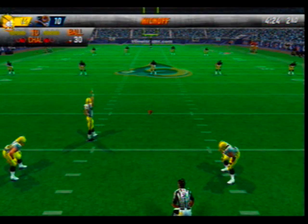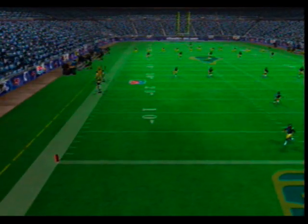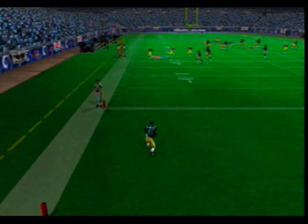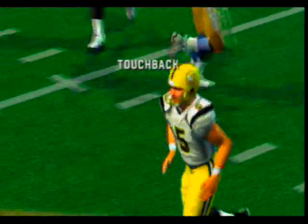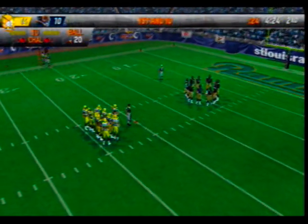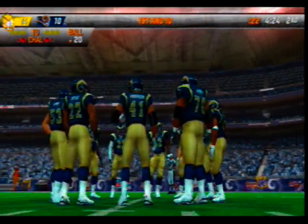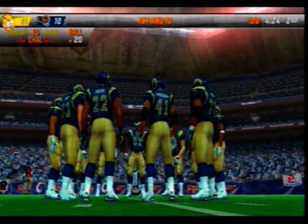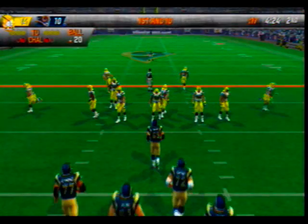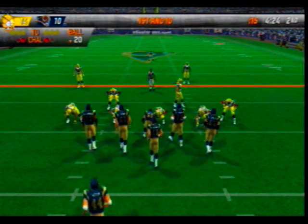Looks like he's just about ready to kick this one off. This one is fielded by Anderson. The offense goes back out onto the field after picking up a field goal on their last drive. The Rams will start the drive at the 20-yard line. First and 10.